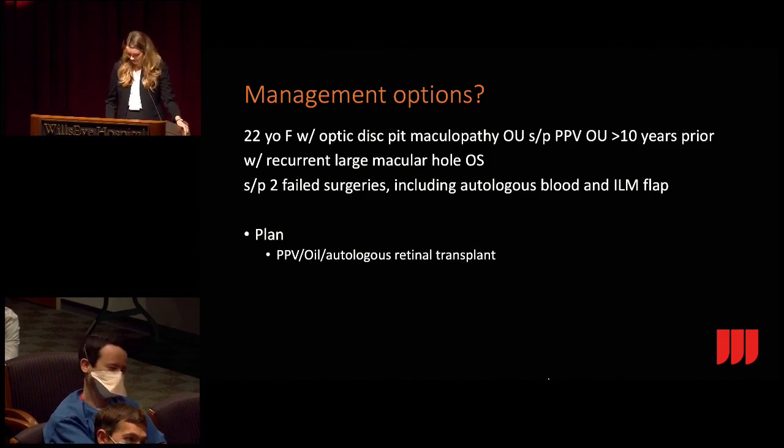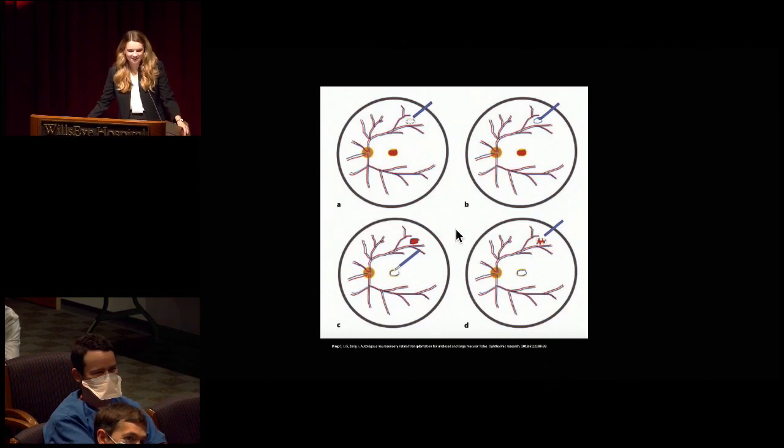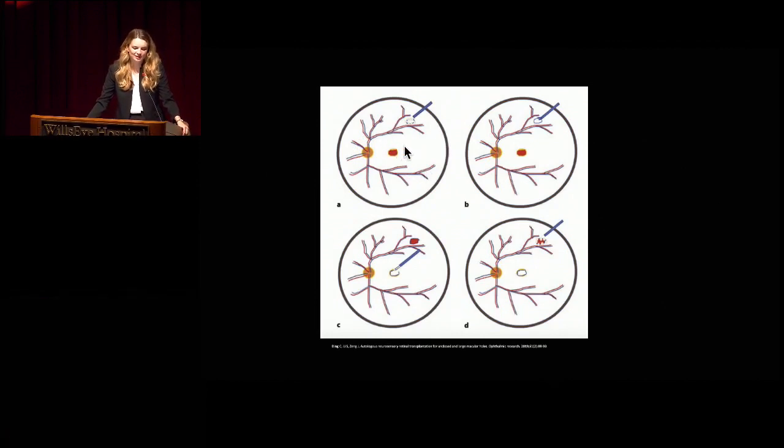So going forward here, this is a very simplified schematic diagram of what a retinal transplant might look like. You select a harvest site, and then you apply the endolaser as well as diathermy, and then using vertical scissors excise a peripheral part of retina, and using ILM forceps you bring it over to cover the macular hole defect, and then surround the harvest site with the laser.